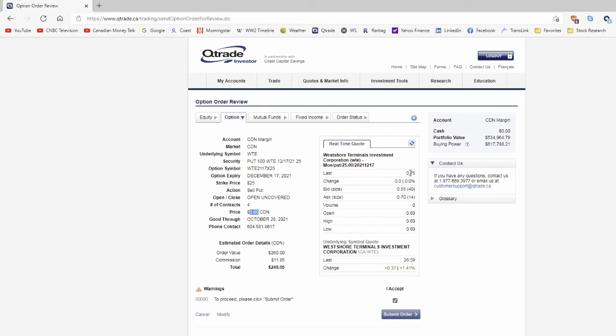Here it shows you what happened previously. We saw the 55, this went down, and then it tells you what the stock is currently doing as well. So this is sort of a summary. So if I click submit order, it would sort of just sit there until a market maker decided to make the purchase of what I'm trying to sell, and there's no guarantee that they will.